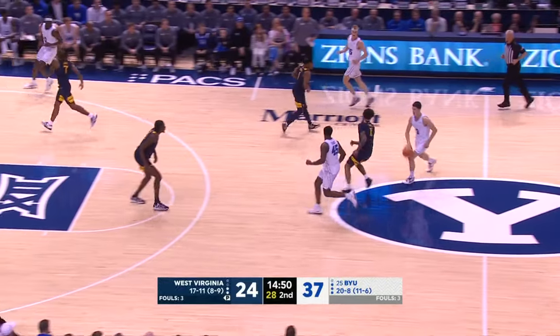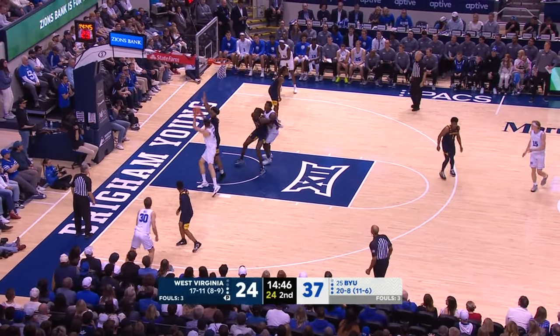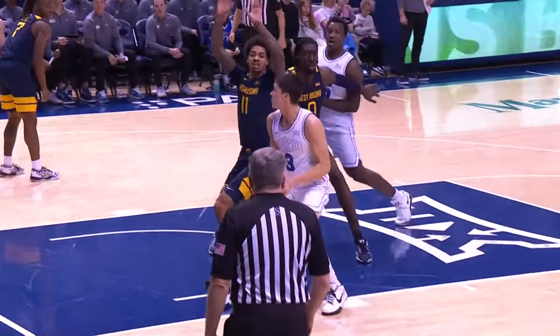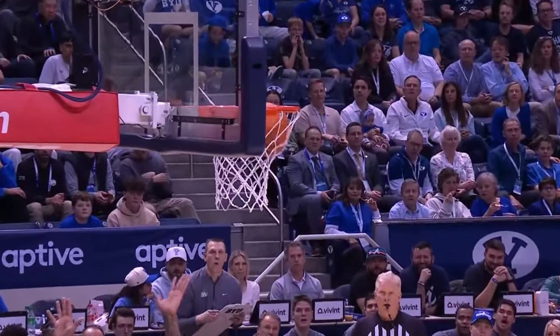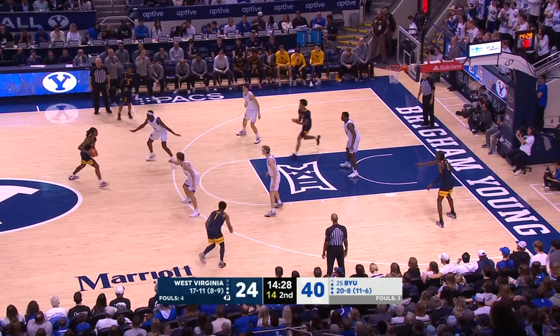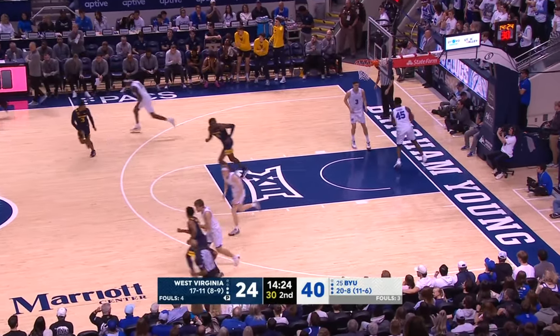Just a 17% three-point shooter on the season, the freshman KJ Tenner. Dimon, and one! Back-to-back buckets for the 18-year-old. Powell, he got it from the free throw line.